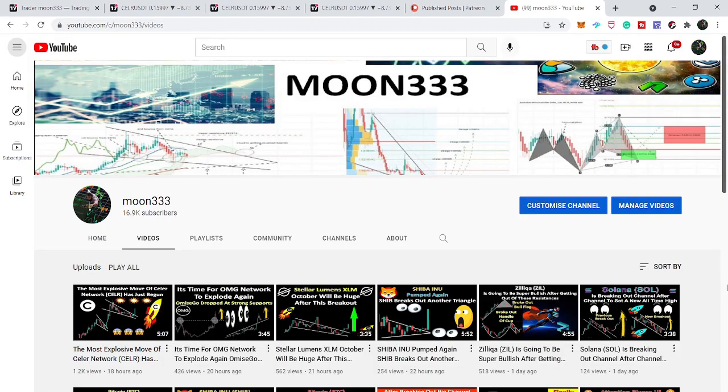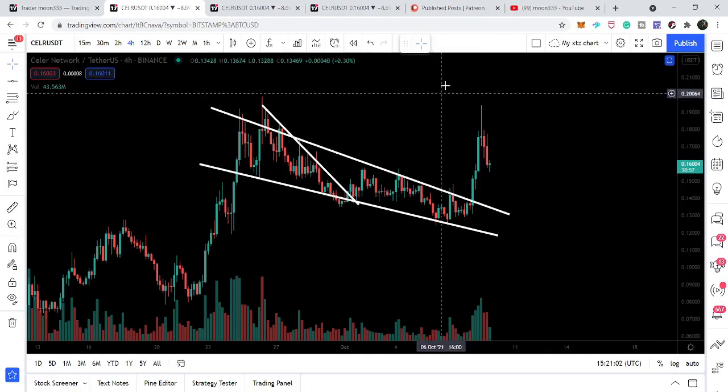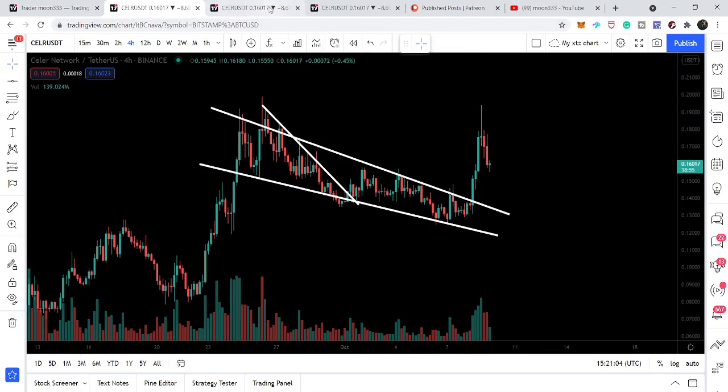Welcome to the new update on Celer Network. Recently, we have seen that the price line of Celer Network broke out the resistance of the falling wedge, and I told you that from here, the price line can move up to make another attempt to break out the final resistance of 19.2 cents.